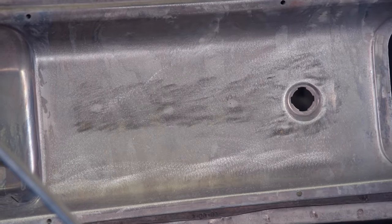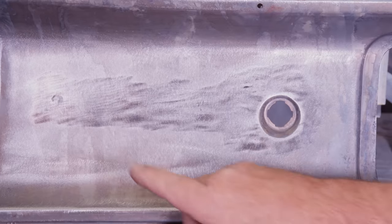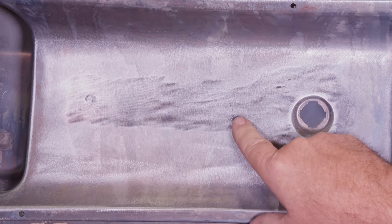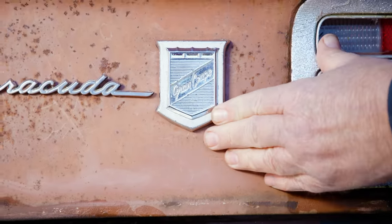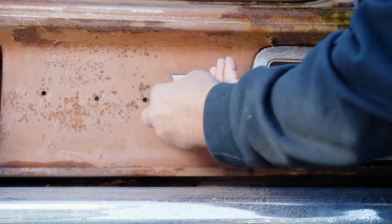Is there any chance that those three holes... It matches up perfect. See what I'm getting at? Yeah. Somebody's welded all those holes up and they put a double stick Cuda emblem on there, but there's more evidence. Because it's a Grand Coupe, this is a Grand Coupe crest. Okay. It goes over the trunk lock cylinder, and you slide it over to the side. As soon as you put it up.